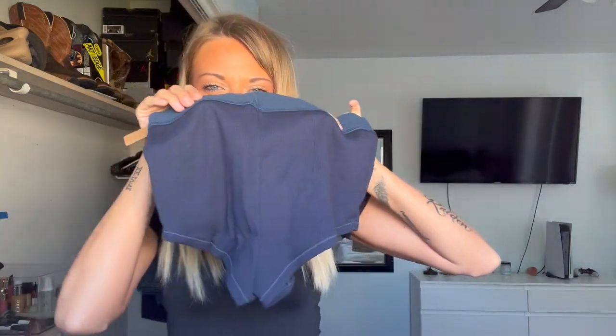This set, however, is so cute and I want more colors, but this is the, it just says short. These are these little shorts. When I pulled them out of the bag, I saw the back part, and I was like, oh, I'm not going to like these. These are going to be too big.